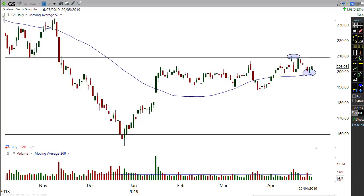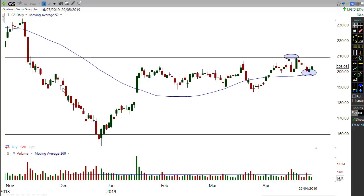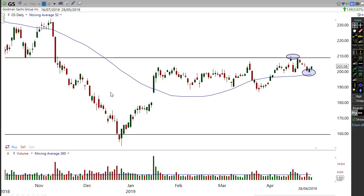Now, what I'm looking for personally is a really good dominant breakout candle. A dominant one, not just a little one or just above average. No, I'm looking for something like this here. See this candle here? Right? See this candle over here? Something like that. So a really good dominant candle with a big increase in volume.